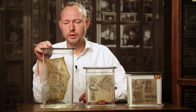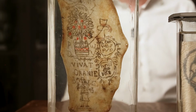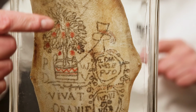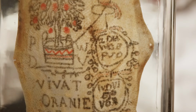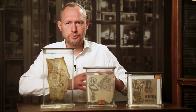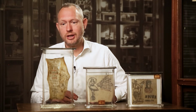And finally, there is this tattoo. This is likely the oldest tattoo that we have in our collection. It's from the late 18th century or the early 19th century. And what is so interesting is it shows an orange tree. And those orange dots are oranges. And below it you see it says Vivat Oranje. And that means that this is a tattoo of an Orangist, someone who was an adherent of the House of Orange and really wanted the reinstallment of that house as stadtholders or kings in the Netherlands.